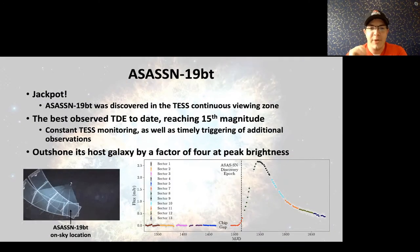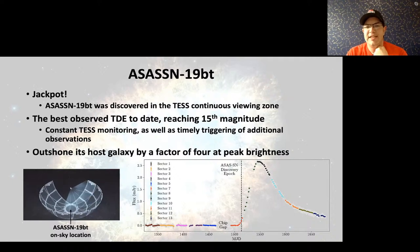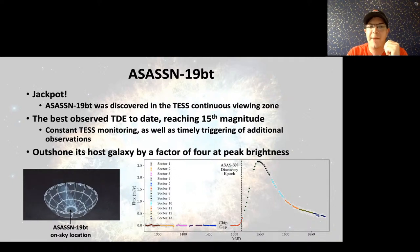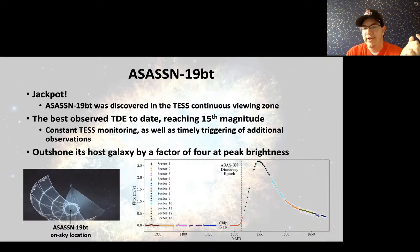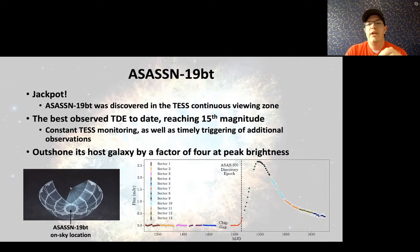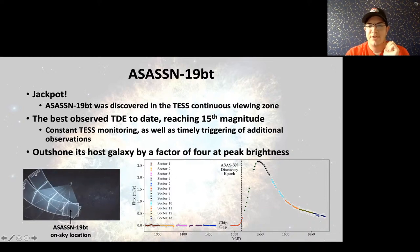So far, the single best transient we found with TESS is in fact a TDE. This was ASASSN-19bt back in 2019, which happened to lie right in the continuous viewing zone, the place TESS is always observing. So we have a full year's worth of data watching this, so we know it's quiescent before the tidal disruption event happens. We have a perfect light curve on the way up.